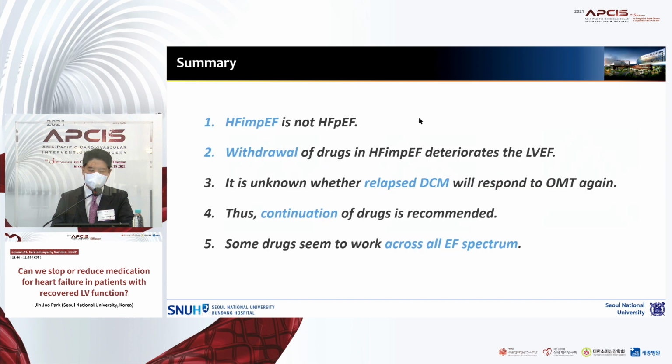So let me summarize my talk, ladies and gentlemen. We know that heart failure with improved EF is not HFpEF, and the withdrawal of the drugs in heart failure with improved EF may deteriorate the LV function. It is unknown whether relapsed DCM will respond to optimal medical therapy. Therefore, continuation of the drug is recommended.